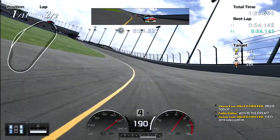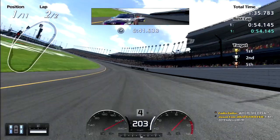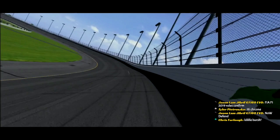Then we have to block like crazy. Don't let Busch or Hamlin, don't let the Gibbs guys by us. Oh shit, Hamlin! Yay, we win Daytona. Woo! Great job, yeah. Yeah, Kyle Busch. What's up, Tyler?